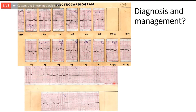Some noise is coming. Can you switch off your screen so that there is no noise?